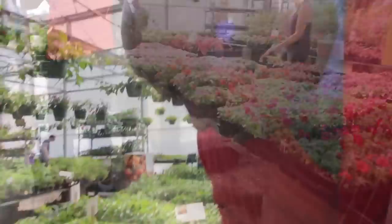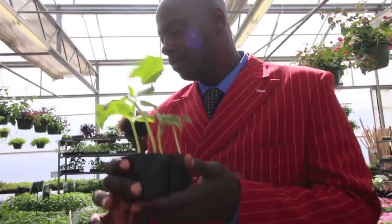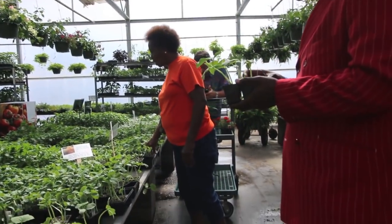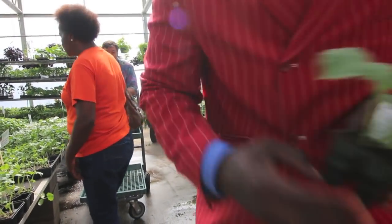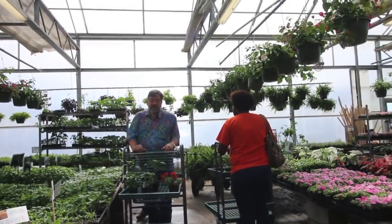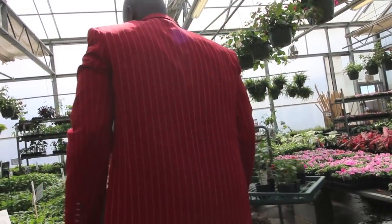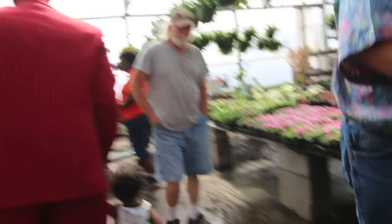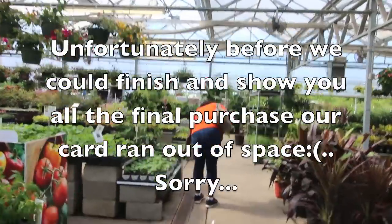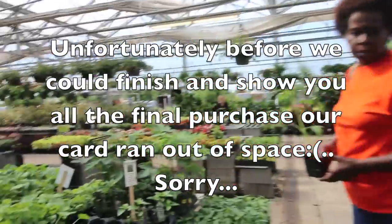These are the long ones. We'll try a little burpless, ma'am. We got some watermelons growing already, so we didn't get none. Miss Stephanie, got your basket. You doing any cucumbers, anything this year? I want to look for a cucumber.